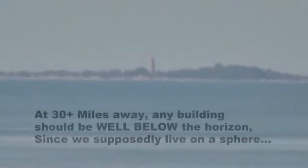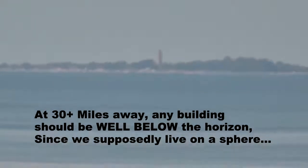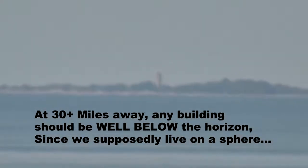Number 12, perfectly vertical buildings from 50-plus miles away. We've all seen the videos of how buildings can be seen from over 50 miles away. Perfectly vertical, perpendicular to the horizon, and perfectly visible. How can you explain this coincidence? As a building from that far away should be angled away from your perspective, as it should be founded upon a distant edge of a curve.